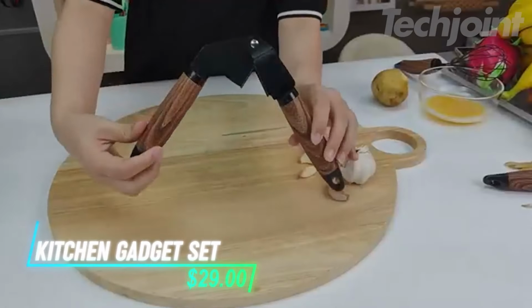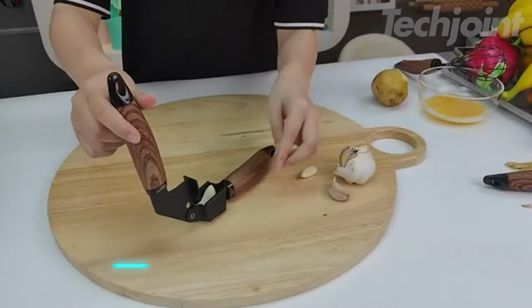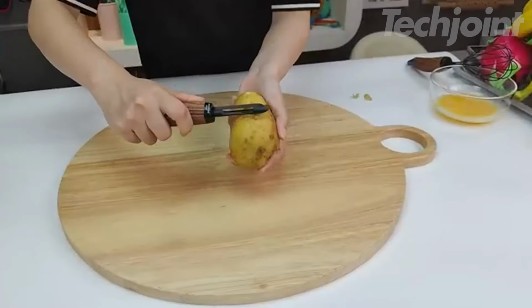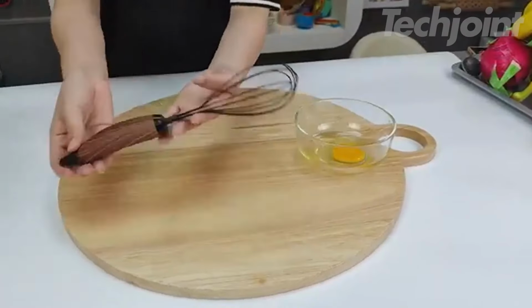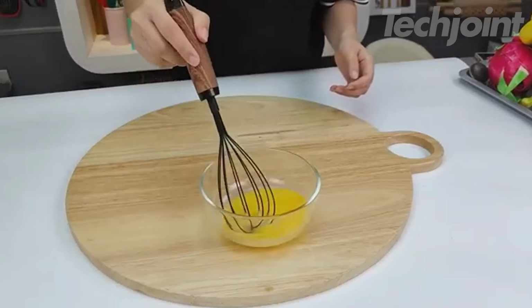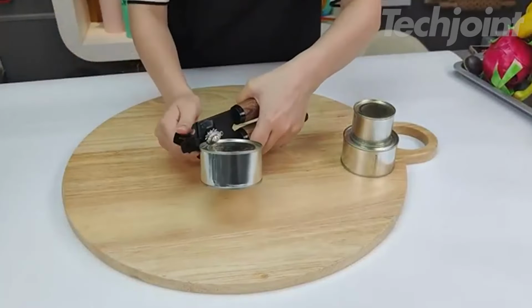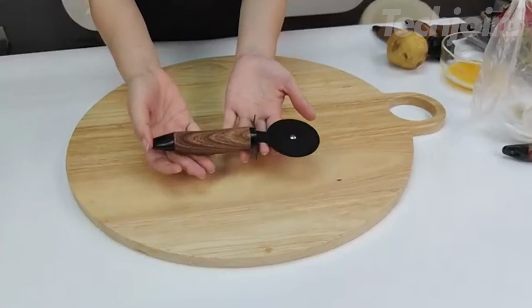This is a kitchen gadget set that includes essential tools like a pizza cutter, whisk, vegetable peeler, can opener, and garlic press. Available in various colors such as black, blue, red, green, and gray, these tools are made from premium quality stainless steel with soft touch faux wood handles for a comfortable grip. They are dishwasher safe for easy cleanup, making them convenient for everyday use. Each tool is designed to enhance your cooking experience, from the ergonomic can opener that easily cuts through metal tins to the garlic press that quickly minces cloves.